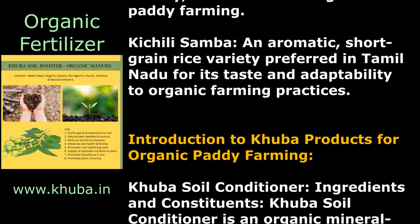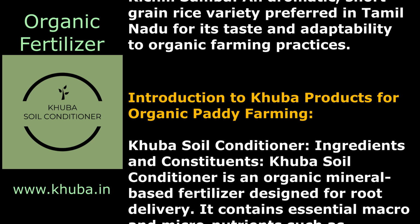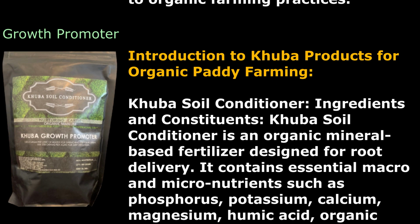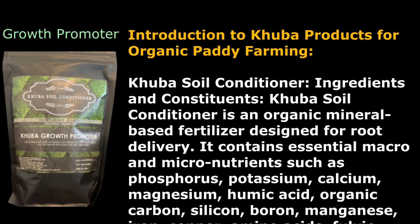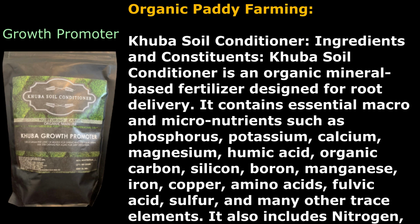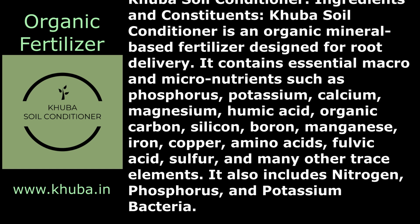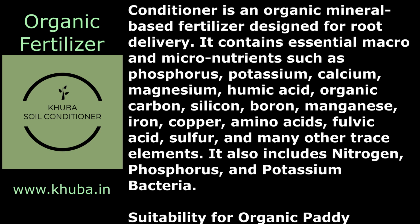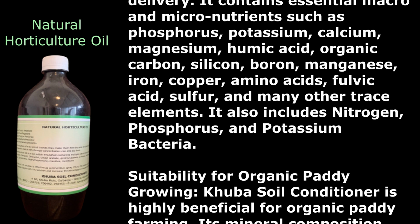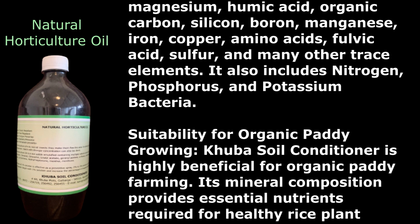Introduction to Khuba products for organic paddy farming. Khuba Soil Conditioner. Ingredients and constituents. Khuba Soil Conditioner is an organic mineral-based fertilizer designed for root delivery. It contains essential macro and micronutrients such as phosphorus, potassium, calcium, magnesium, humic acid, organic carbon, silicon, boron, manganese, iron, copper, amino acids, fulvic acid, sulfur, and many other trace elements. It also includes nitrogen, phosphorus, and potassium bacteria.